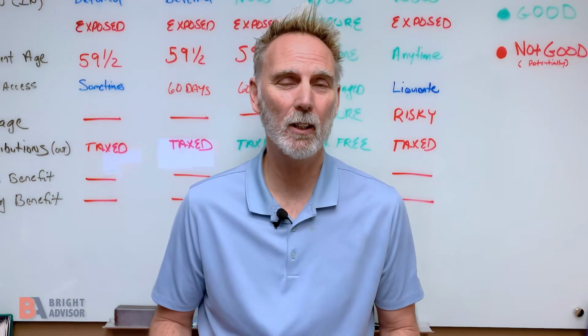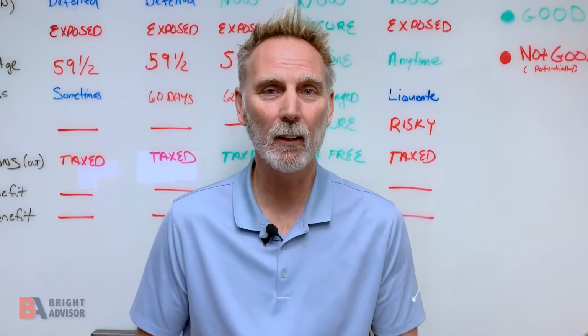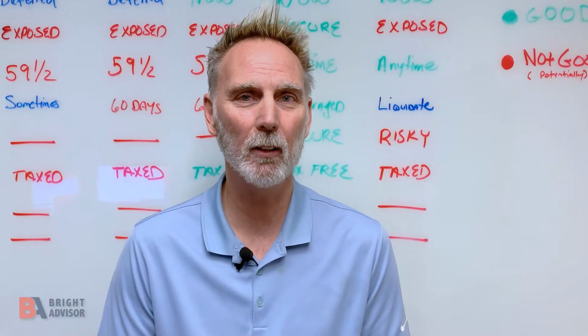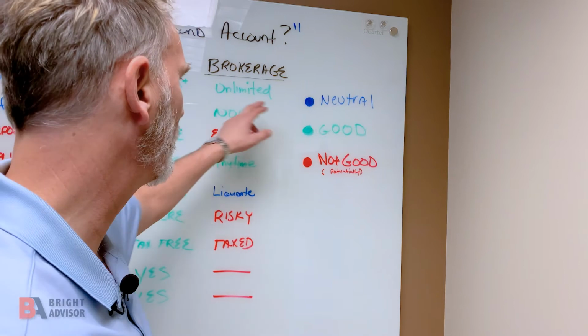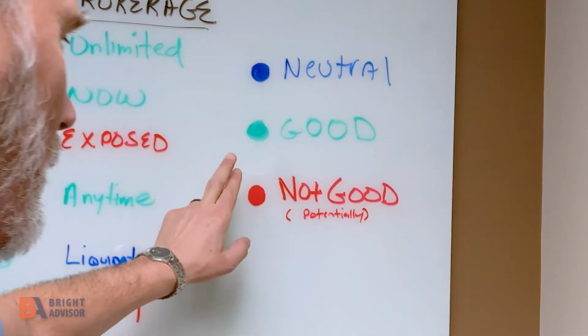Okay, so what I did here today is I listed out the most common retirement accounts and then listed the most important features for those accounts to compare them together and to isolate what is the best option for you and your financial future. You'll also notice there's colors on the chart. Blue stands for neutral, green stands for good, and red is potentially not so good. So let's take a look at what we've got here.